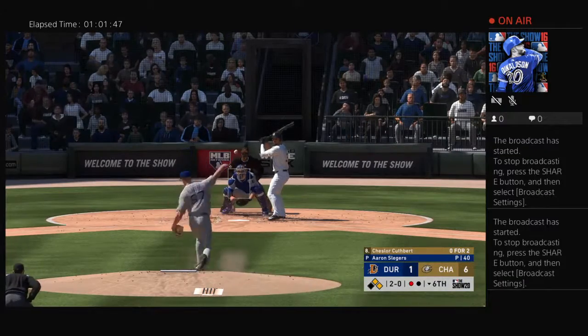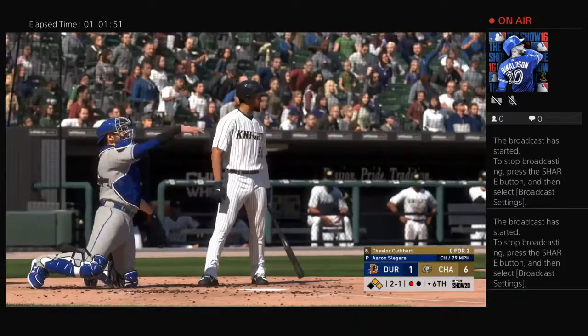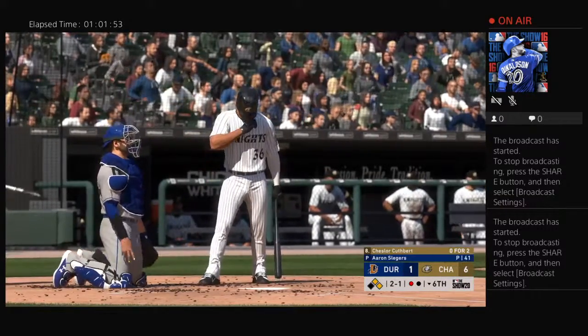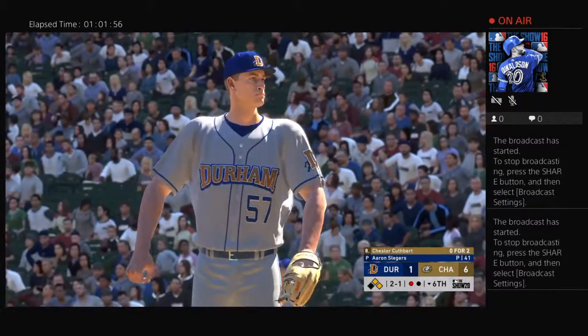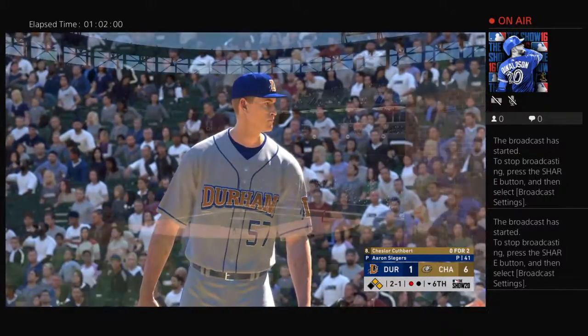The 2-0 pitch on the way. There's a changeup taken, but it finds the zone on the inside. Gutsy pitch right there, 2-0 changeup for a strike. Good call by the catcher. Great execution by the pitcher.